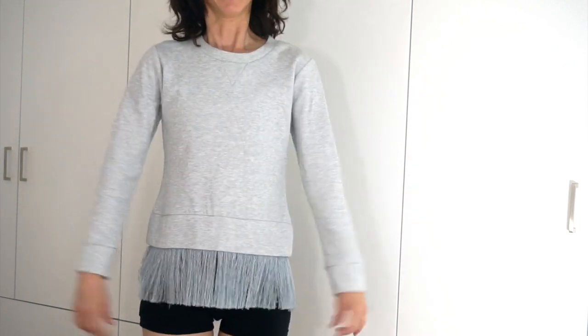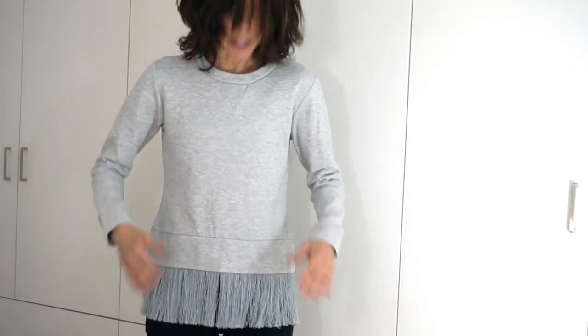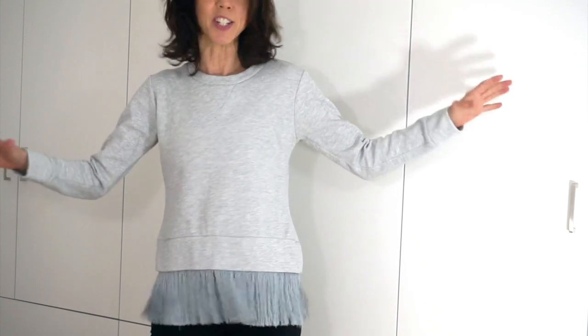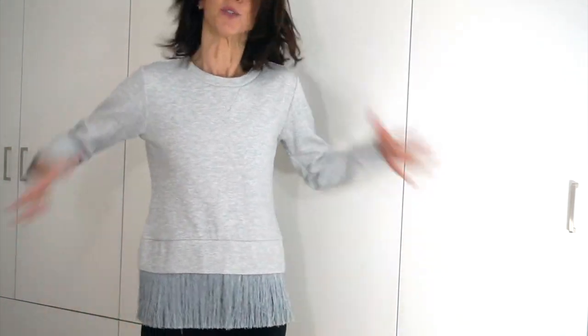So I'm gonna put this on, and okay, this is just the beginning of the inverted triangle outfit. It has a very soft shoulder line and then it has some detail. So I'm basically drawing the eye. If you saw me, you might be like, ooh, what's that cool thing she's got on? I've got this fun fringe that I'm wearing to draw attention down away from my shoulders, okay?